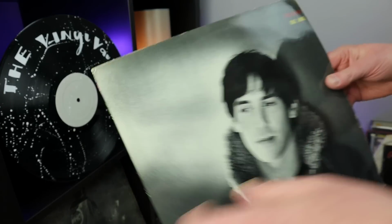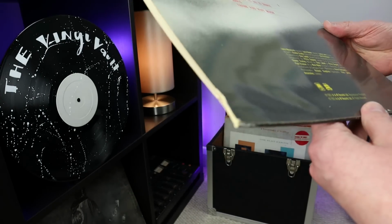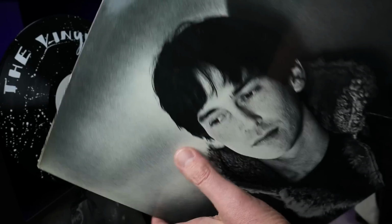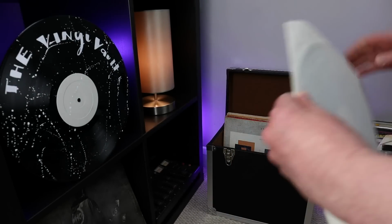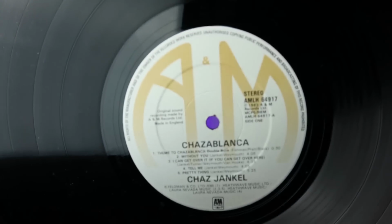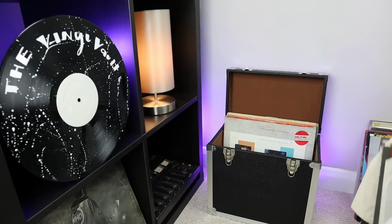Casablanca, Chaz Jankel. Never seen that before. Any good? 83. And this is part of the old Bode job lot. These all seem to have slightly, well, I don't know if the vinyl's Bode. Let's have a look. That vinyl's mint. Yeah, might be a very slight warp on that. A&M label. Casablanca. Right, throw that one away. I've got to go through these in more detail in my own time.